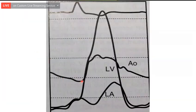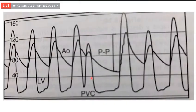Here, initially, there is no pressure gradient. Yes. The pressure gradient occurred only after a period of ejection. So, there is a dynamic obstruction in this patient. While here, from the beginning itself, there is a gradient. So, that's a fixed obstruction. Yes. Then, is it a broken bow phenomenon or is it not? It's not broken bow. Then, describe it. What is a real broken bow or Brockenbrough-Braunwald-Morrow phenomenon? What is it?